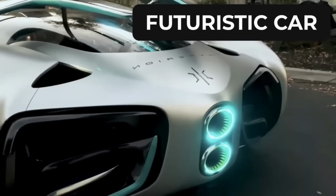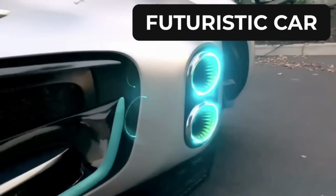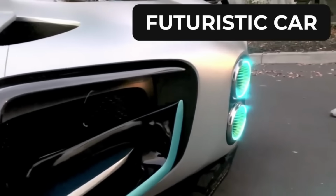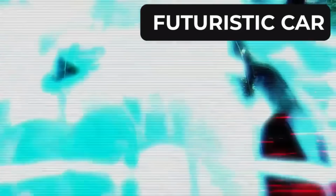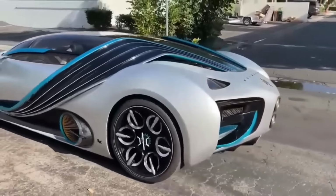The Hyperion XP-1 is a hydrogen-powered hypercar with a spaceship aesthetic. Futuristic design, wing-like doors, and an eco-friendly promise. It emits water vapor. Speed with a "the future is here" vibe.